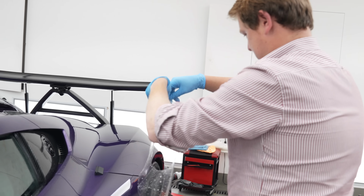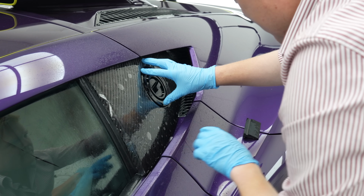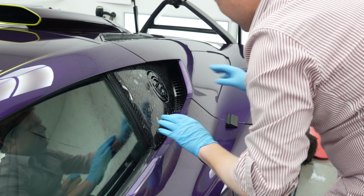Which way around are we? Probably needed a bit more slip solution on there. But roughly speaking, it goes into place. Roughly. Spray the top of the material so it doesn't get damaged with our squeegee in a second. Make sure it lines up, pick some points. Obviously this is templated to go over there. I need to rotate it down a bit to line it up down here and in here.